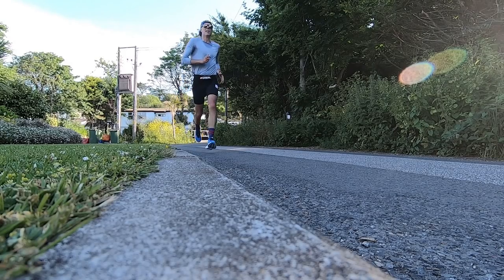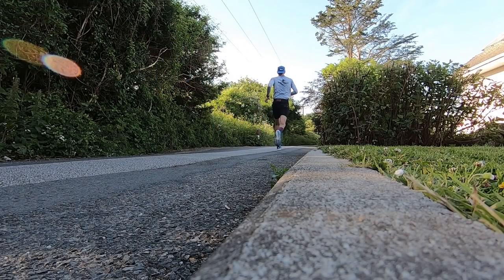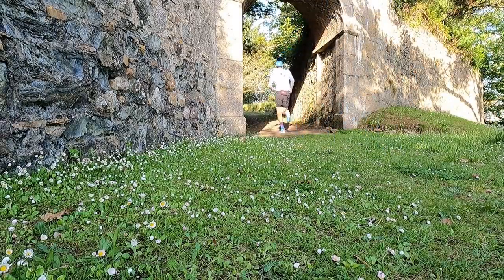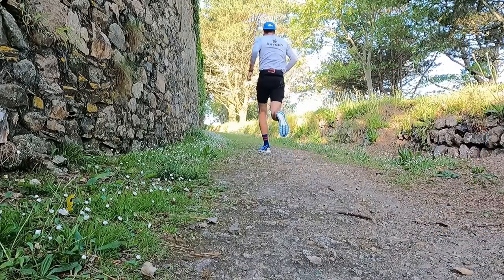So that makes this running shoe a lot more versatile, and the Endorphin Speed 2 will pretty much do it all. An awesome shoe for those sort of tempo speed and interval sessions, but it also doubles up as a very comfortable speedy race day shoe for when you're doing those sort of quick 5Ks, or when you're pushing the pace a bit longer over distance, say for a road marathon.